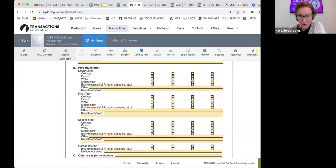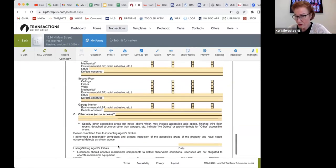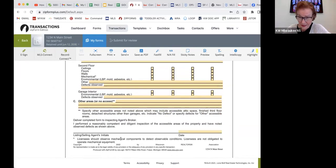Also notice on the form, garage is included. A lot of times sellers will argue sometimes about the condition of the garage. It has nothing to do with the structure of the house. It doesn't mean that the garage is attached or detached. This is saying we should really be looking at the condition of the garage as well.